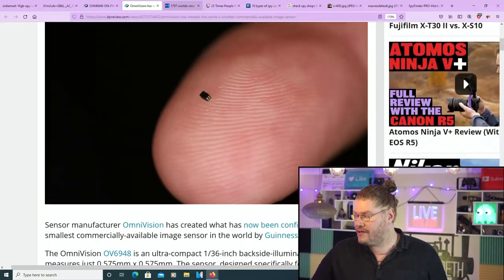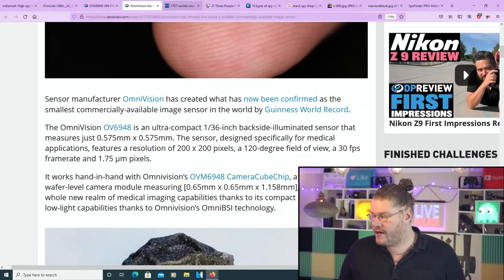All right, this is the thing here. So a quick little read from this, and then I want to show you some interesting spy cameras that have been found in interesting objects.